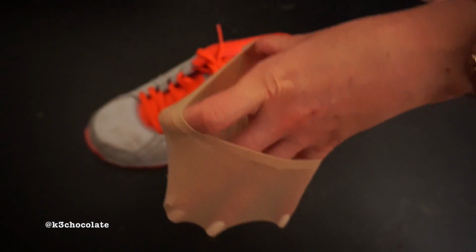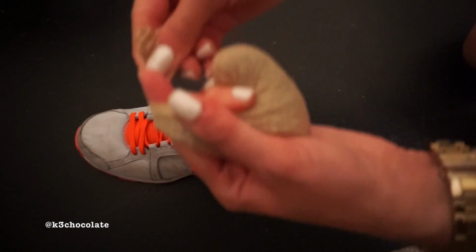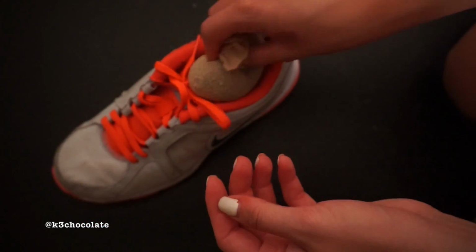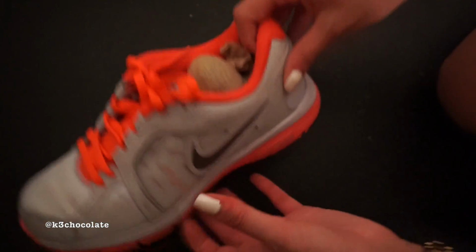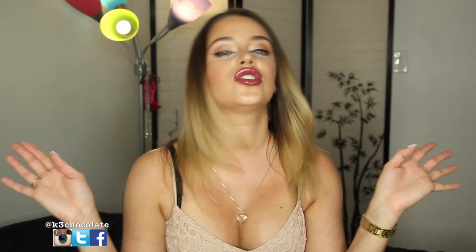You can take some kitty litter. I know, it's weird. You can take kitty litter, put it into a little nylon sock, like one of those little socks you get when you try shoes on. Just tie it around, and then stick it into your sneaker overnight, and it'll absorb all the moisture, all the nasty smells, and then the next morning your shoes will be fresh.